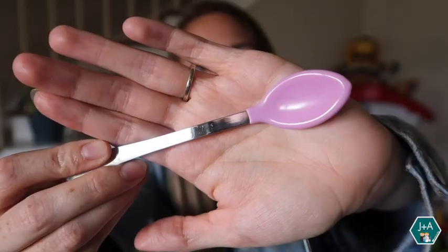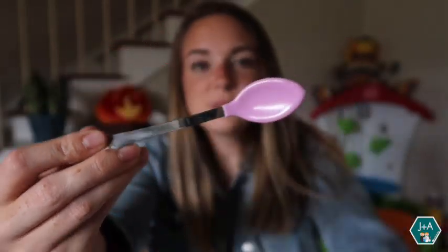Now, even though we did baby-led weaning, we did occasionally feed Taryn the traditional way by spoon feeding him purees. And when we did that, I really liked these Munchkin spoons. These are the Munchkin White Hot spoons. I would not recommend letting your baby feed themselves with this. These are way too hard. They will definitely stick these back in their throat and gag.